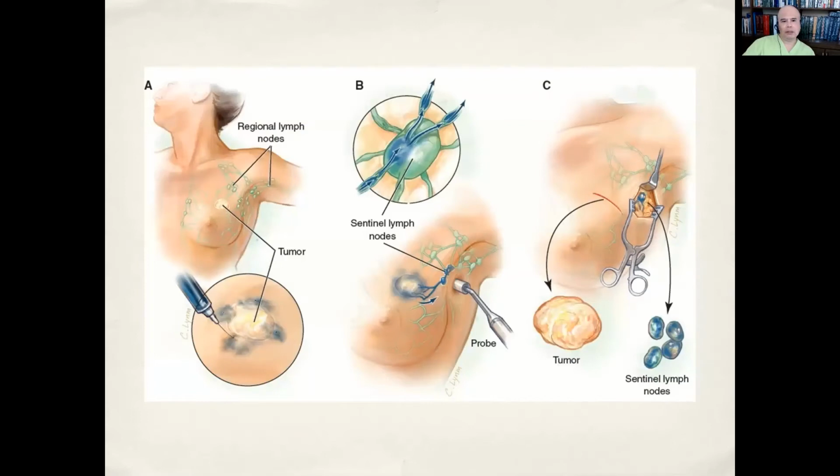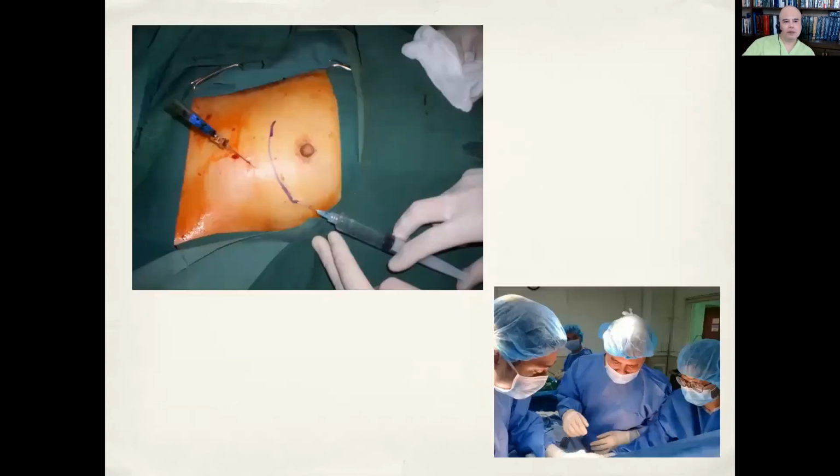Please read on sentinel lymph node biopsy. This is very important in your exam. It might be asked in head and neck tumors, breast cancer, lymphoma, penile cancer, squamous cell carcinoma. And we also have this technology, which is mammographic needle localization biopsy. This needle is being inserted in the breast center.